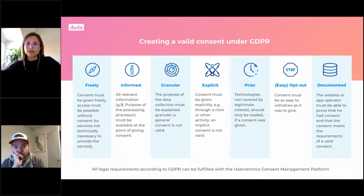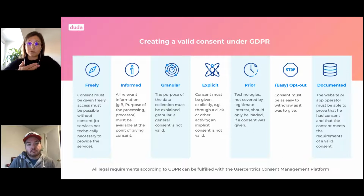So consent being obtained needs to be given freely, it needs to be informed, granular, explicit, prior, easy to opt out, and documented. Most of those things are very straightforward, right? Freely, so the website needs to be usable by the user even without consent. Informed, so all the data purposes and the data collected by those technologies need to be transparently communicated to the customer. It needs to be granular, so a customer needs to get the chance to opt into Google, for instance, whereas they would like to opt out of Facebook, or the other way around.